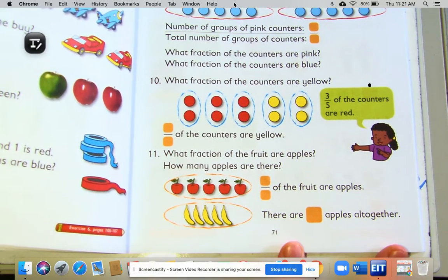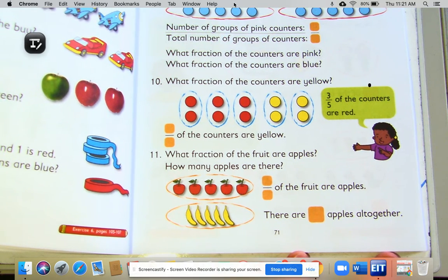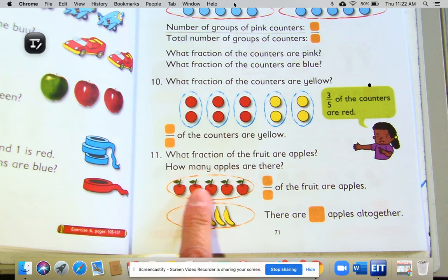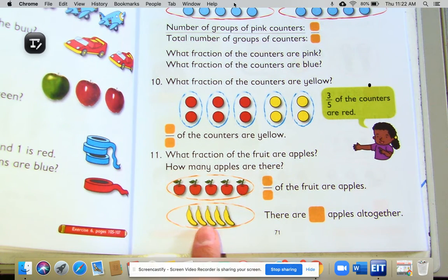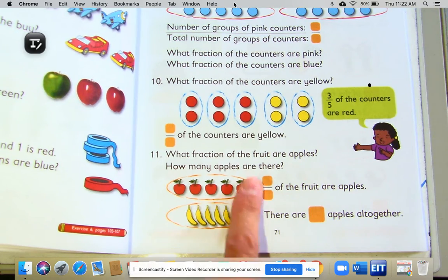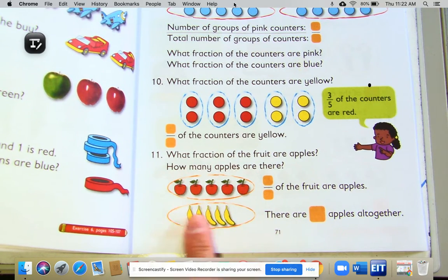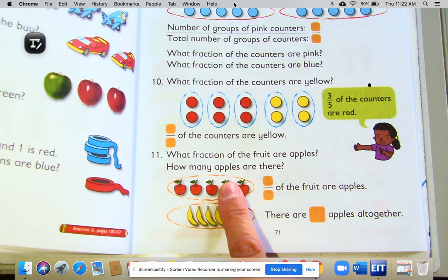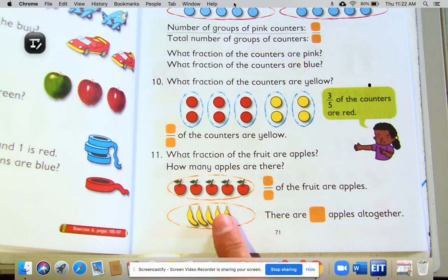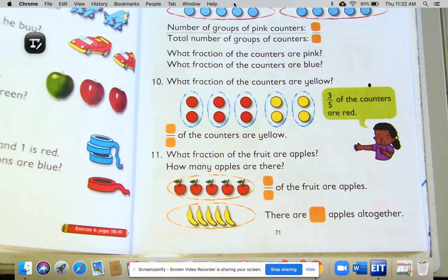Number 11 says, what fraction of the fruit are apples? And how many apples are there? Well, we can see here that there are 1, 2, 3, 4, 5 apples. And there are 1, 2, 3, 4, 5 bananas. So we could think of this as 2 groups that are equal, even though they're different things. But here's 5 and here's 5. So we have 2 equal groups of fruit. And one of the groups is apples out of 2 equal groups. And 1 group out of 2 equal groups is bananas.